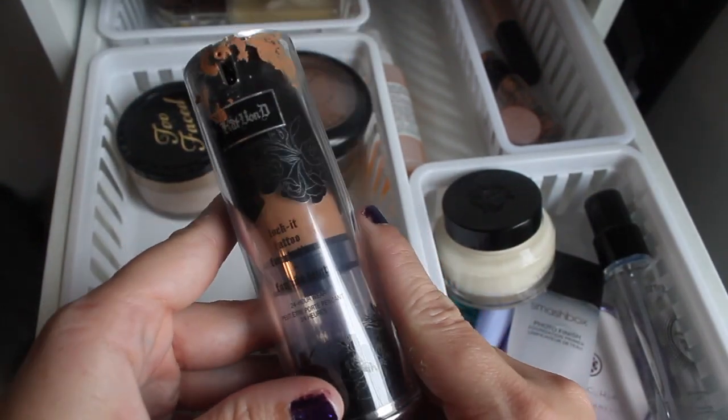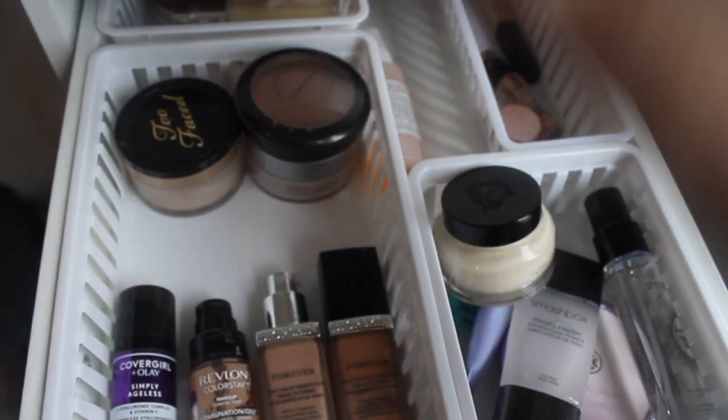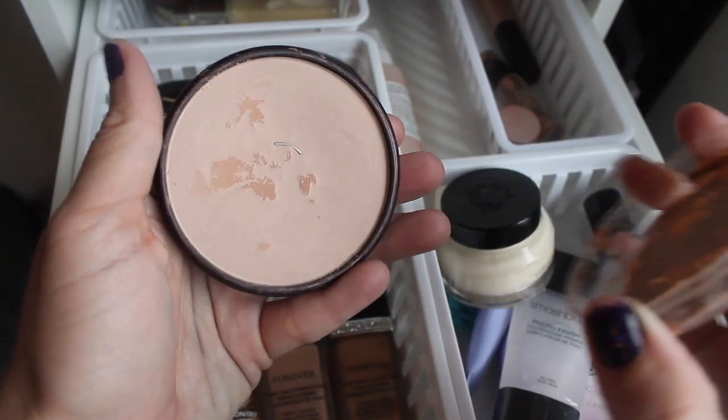But we're going to pull the Kat Von D Lock-It Tattoo Foundation. I'm going to pull this one. And then last week for setting powders, this was supposed to be my favorites. If you see me at the end looking for another product, that's because this was supposed to be in it.